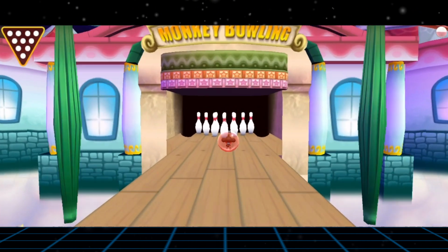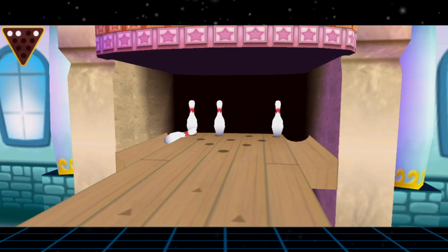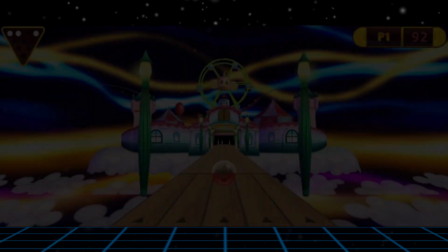So if you're ever bored with a friend while on a train or something, you can always partake in some Monkey Ball action.